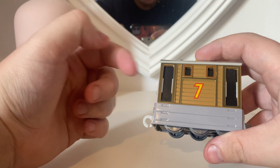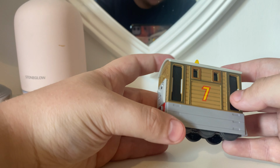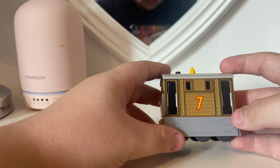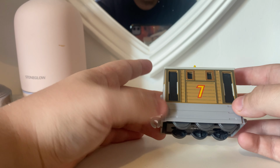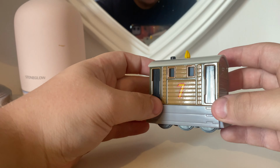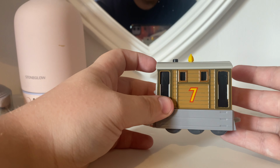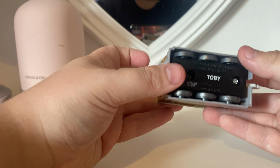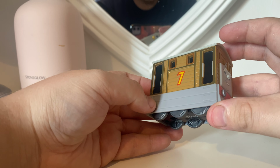No open cab, unfortunately, which would have been an incredible feature to have on a modern toy, but, I mean, it doesn't look terrible. It's just one of those things. I would have preferred an open Toby, but I guess for the sake of construction, and it helps to make this a sturdier toy, I get it.